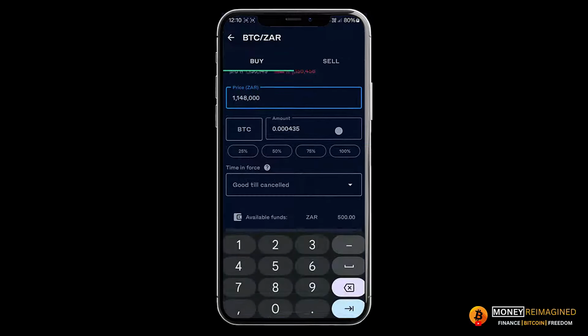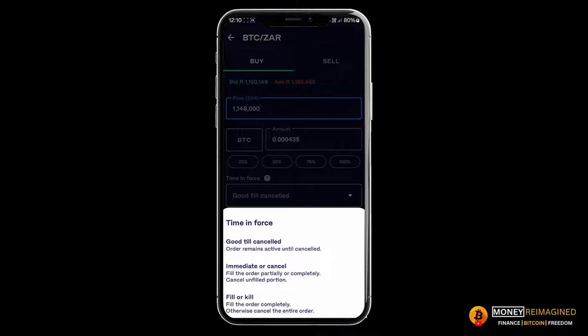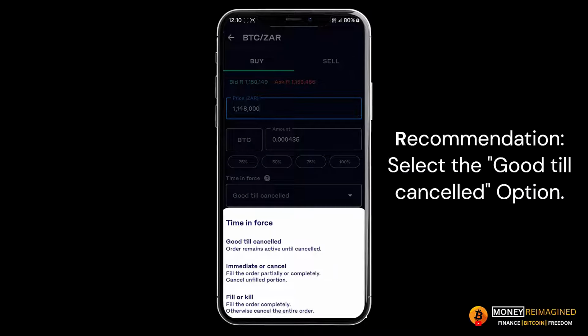The last feature to mention is the time in force option. You get 3 options here and you can check out the explanation for each by selecting one at a time and clicking the question mark. But for simplicity's sake, we always just work with the good till cancelled option. This is the most common option and simply means that your order will stay active until it's either filled or you manually cancel it. There's no expiry date.